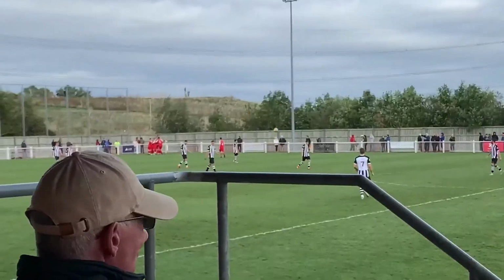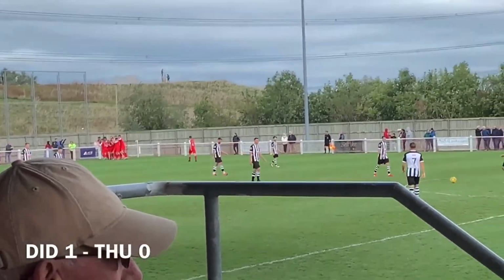And oh my good God, they scored. Didcot Town 1, Thame United 0. And that is the end of the first half.